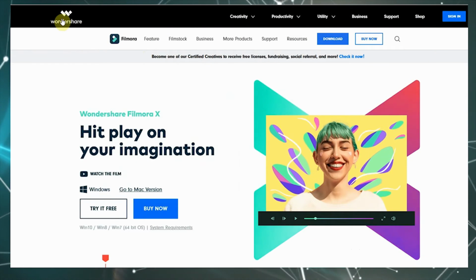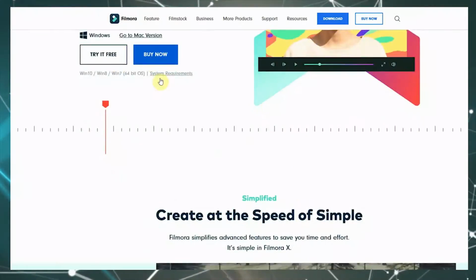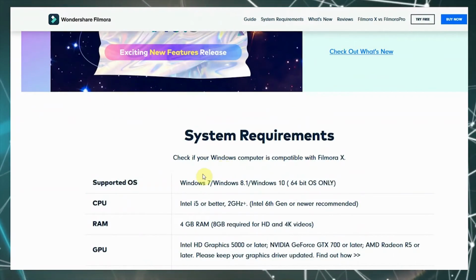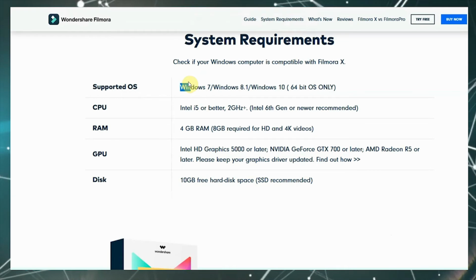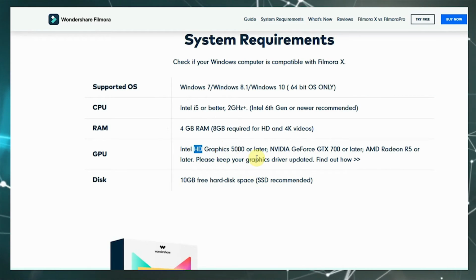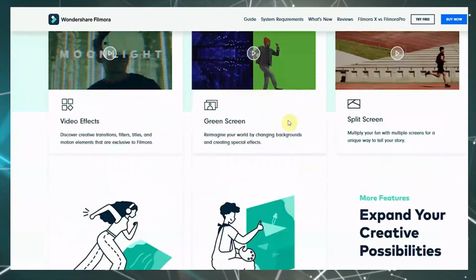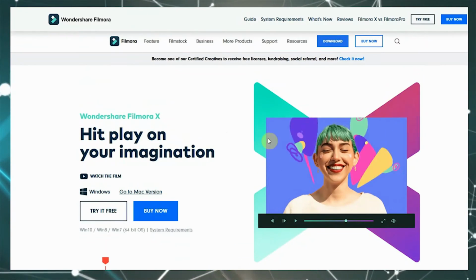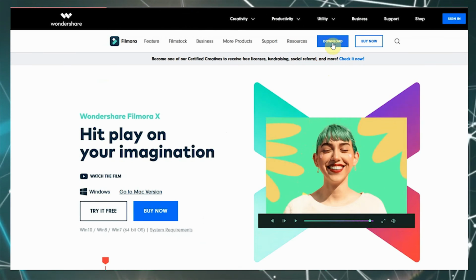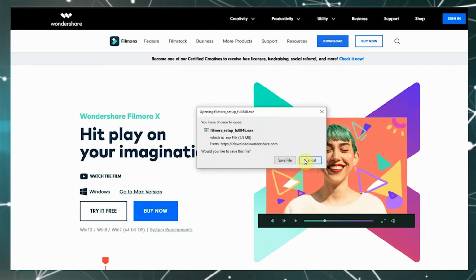Now you have to create a video. And I recommend Filmora 10 as the best software you can use for YouTube video editing. And here you can see their requirements. And now you can see there is a download option, click on it, and click on save, then your video starts to download.